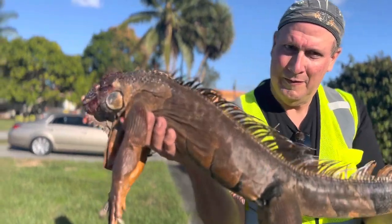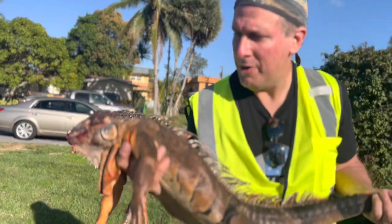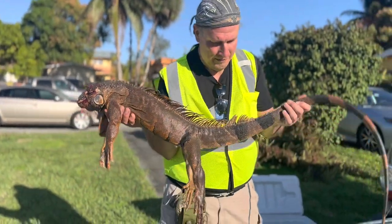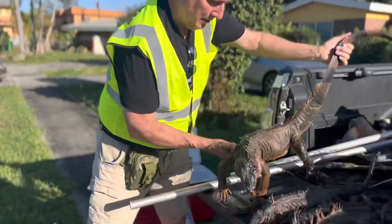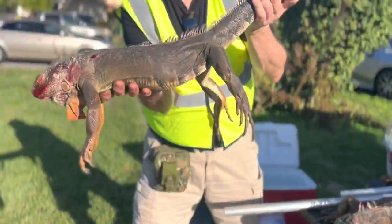That isn't a dragon. I don't know what it is. Look at that monster. Wow, that is a lizard right there. Yeah, oh yeah, that is a lizard. Then we got... Oh yeah.